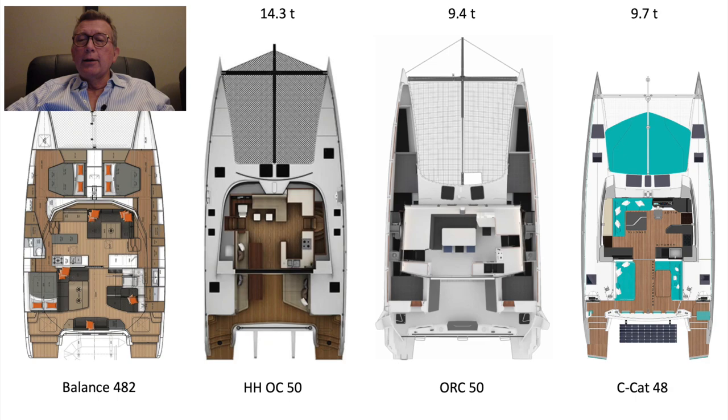hull forms. Look at it in comparison to both the Balance and the HH, both of which have wider hull forms, although the HH probably in a relative comparison when you look at the extended length has similar comparable dimensions. But look at the weight. The HH, you're looking at almost another 5 ton, and the Balance, you're looking at about another 2 ton. And this thing is only 0.3 ton less than the radical ORC 50.